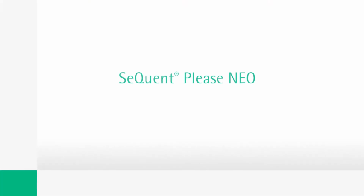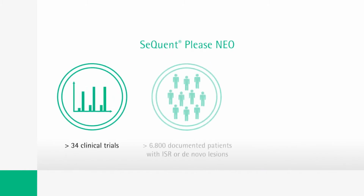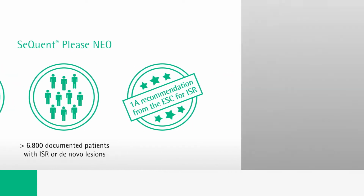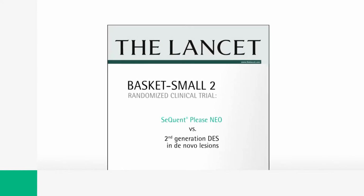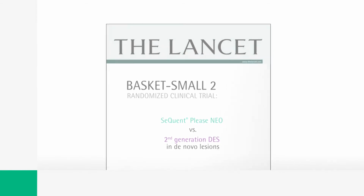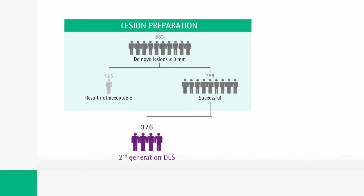The safety and efficacy of SeQuent Neo has been clinically proven through an extensive clinical program with numerous trials for ISR and de novo lesions. The milestone trial, BASKET-SMALL 2, demonstrated non-inferiority of SeQuent Neo to second-generation DES for the treatment of de novo lesions. After successful lesion preparation, 758 patients were randomized into the DES or SeQuent Neo group.